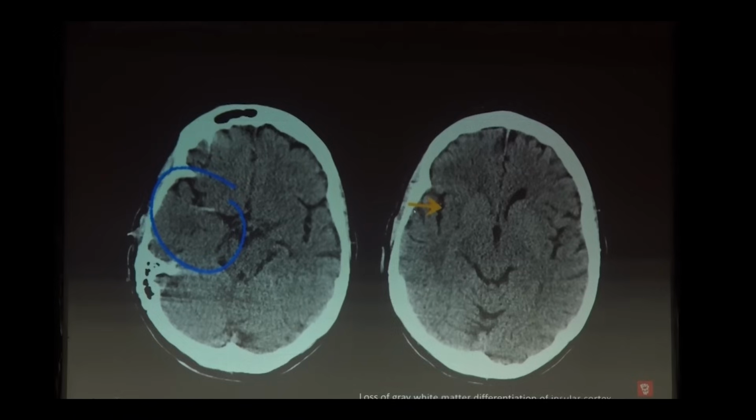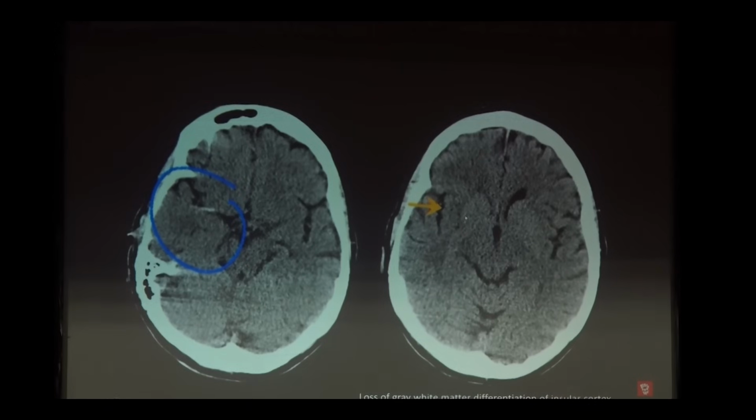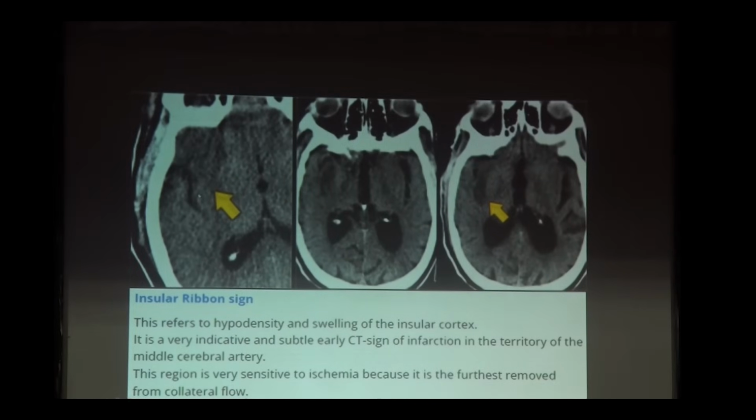And if you go one slice above this, in the axial cut, you'll be getting this picture, and this is the insula. If you narrow down the window, you'll be seeing a loss of insular cortex hypodensity. This is called the insular ribbon sign. This refers to hypodensity and swelling of the insular cortex, a very subtle early CT sign of infarction in the territory of MCA. And this region is very sensitive to ischemia because it is furthest removed from the collateral flow.